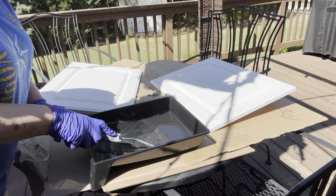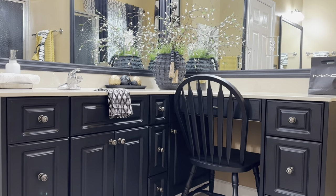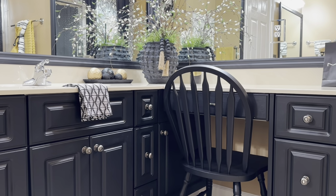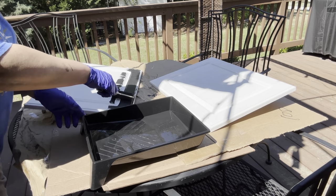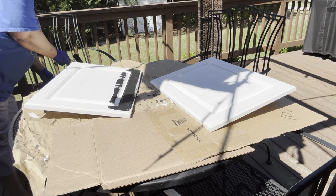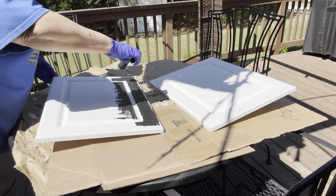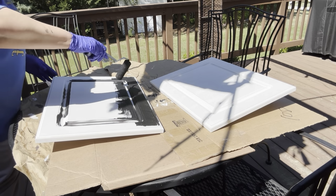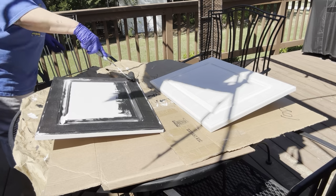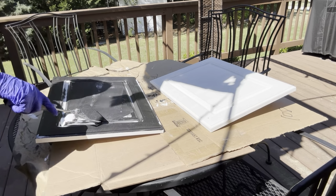I'm going to go ahead and use the same paint that I used in the master bathroom when I painted my cabinets. It's by Sherwin Williams, and the color is called Tricorn, which is a beautiful black. I'm just going to go ahead and add that same. I didn't have to spend any extra money. I purchased a gallon of paint, and I still have more than half a gallon left. So this was a no-spend on painting my cabinets because I already had it from a previous project.